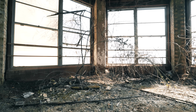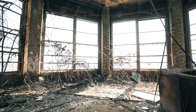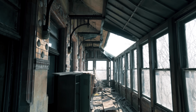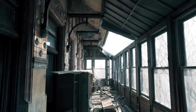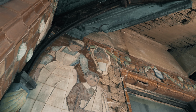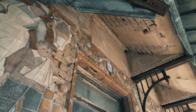Wow, there's more vegetation on the top floor than on the lower floors. The architecture in here is so cool. It doesn't even feel like a hospital. It feels more like a vintage beachside hotel. Just look at all the detail in here. Copper roofs. Turned blue.